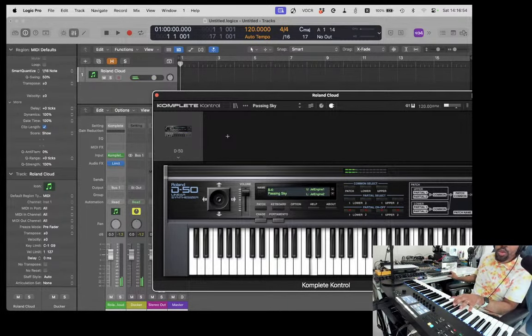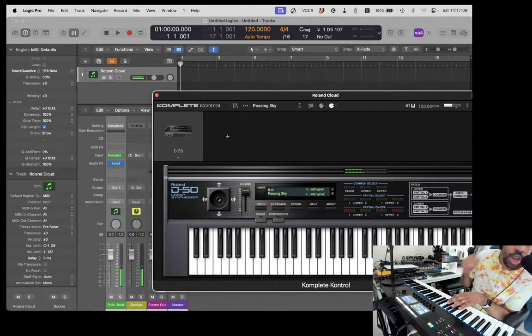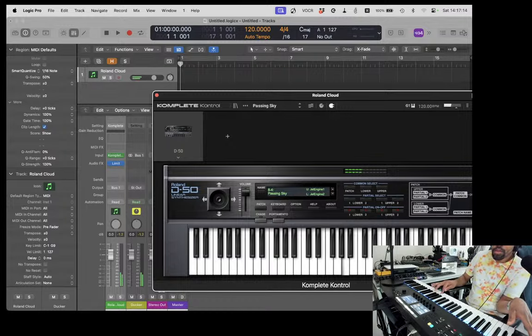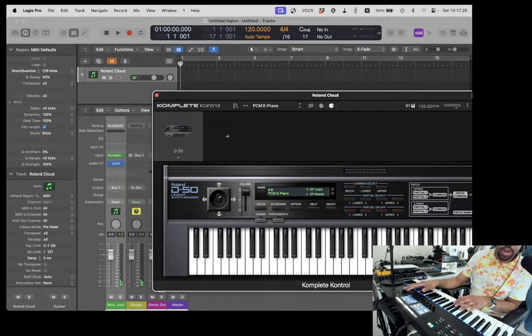Passing sky. Ooh. Yeah, it does seem that mod wheel, actually pitch bend and aftertouch do things here. That's aftertouch when I press in. Pitch bend. I think that's a great sound for an 80s keyboard, really. PCME piano.